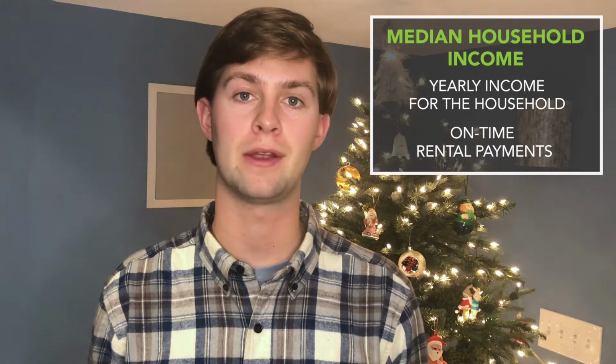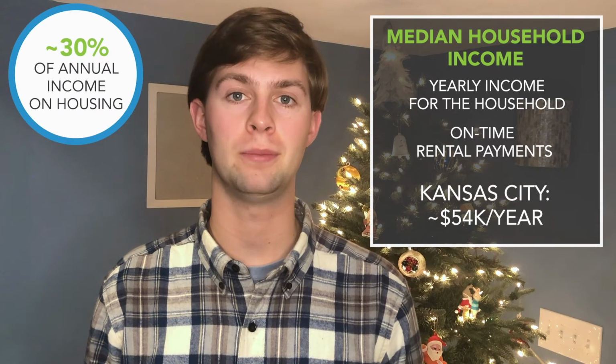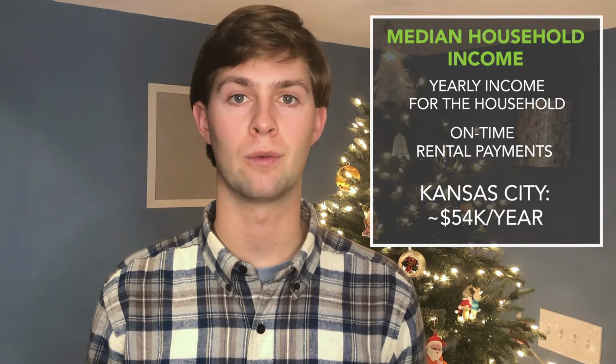Median household income. How much do people in the area make per year? And can they afford to pay the rents that will make your investment property work? In Kansas City, the median household income is $54,000 a year. As a general rule of thumb, people will pay about 30% of their annual income towards housing. So we just need to find the median rent in that area to figure out what people are willing to pay. In Kansas City, the median rent is about $1,000 per month.